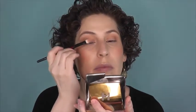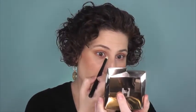Just for some fun, I'm going to hit the blush just a little bit. Kind of go center of the lid with this. For the inner corner highlight, I'm just going to use the Champagne Strobe that's here. Oh, hello.